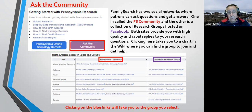It takes you to this page. There's 2 columns. Well, there's 3. The first column is the location. The second column is what group in the community covers that locality. You click on the blue link, it takes you to that group. And the third column over is in Facebook.